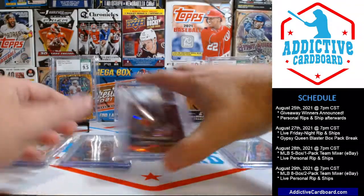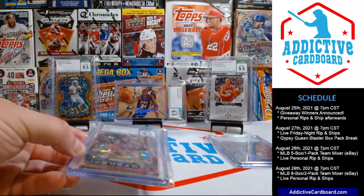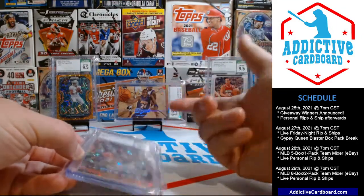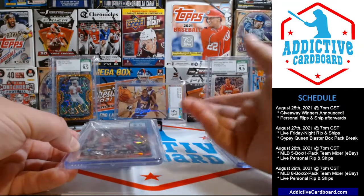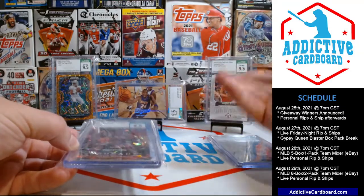So anyway, one major thing that I was personally disappointed about was not doing subgrades on any of these. One, it gives you more information on why the grade is what it is, but two, it ups the value for the cards.